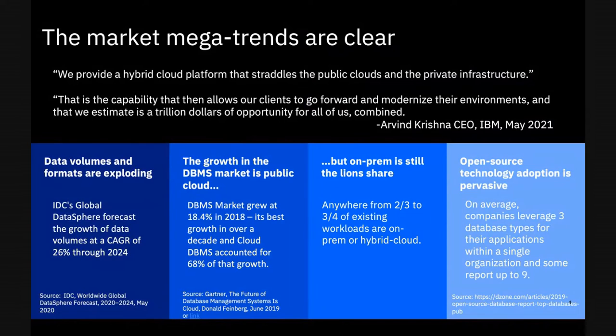It is very important to start with market trends, because that's where we get a lot of hints on what our customers like and what our prospective customers want to see our product going. So let's start with the mega trends of our database market that are available from many of our worldwide analysts. I want to start with the four data points on the bottom of the screen that you see here. The first one being the data volumes and formats exploding.